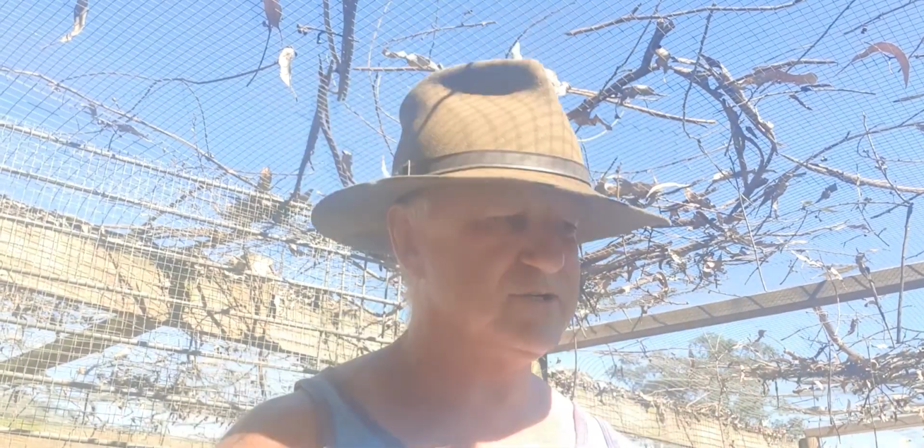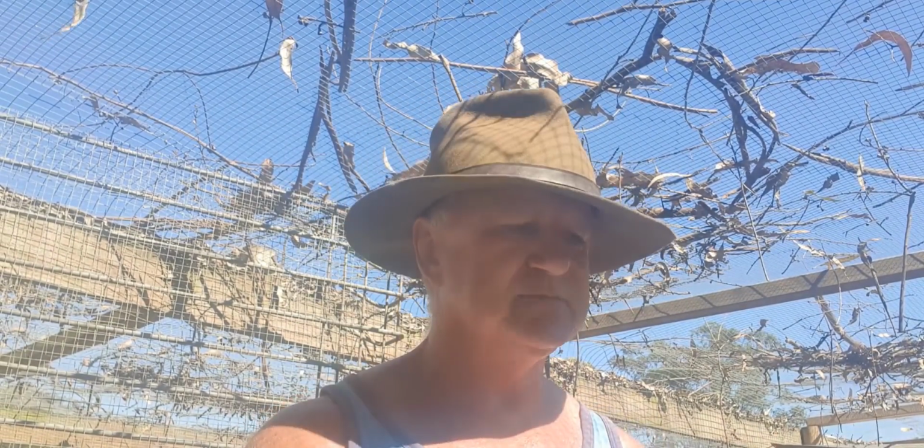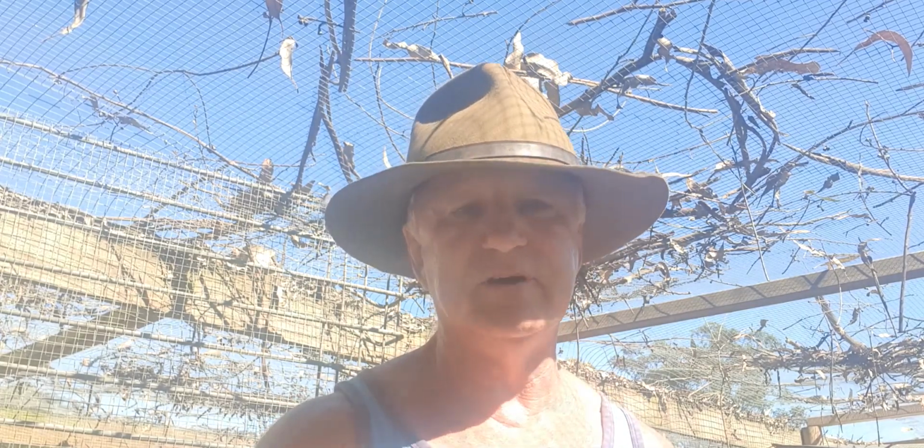I'm in the peacock cage. Peacock's been put out. I'm converting this into the pigeon cage because it's got smaller wire. And it's more likely the rats or mice try to get into the pigeon cages because of all the pigeon poop and feed. They're wasteful.